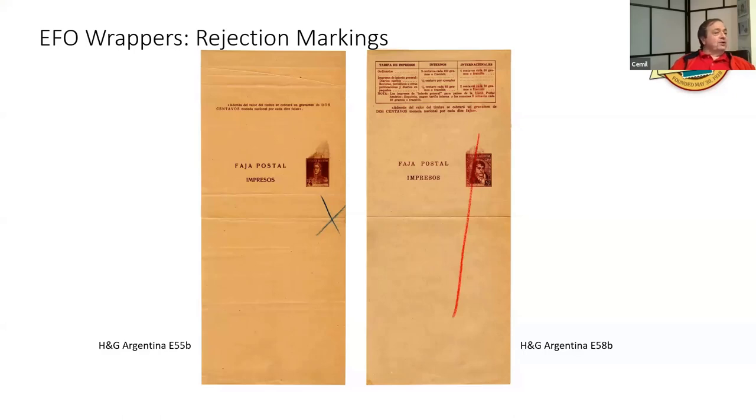Sometimes they don't. So when they don't, you get something that might have been sent to a post office counter with the rejection marking. You find that actually a lot on US stamps, and I guess here you find it too.